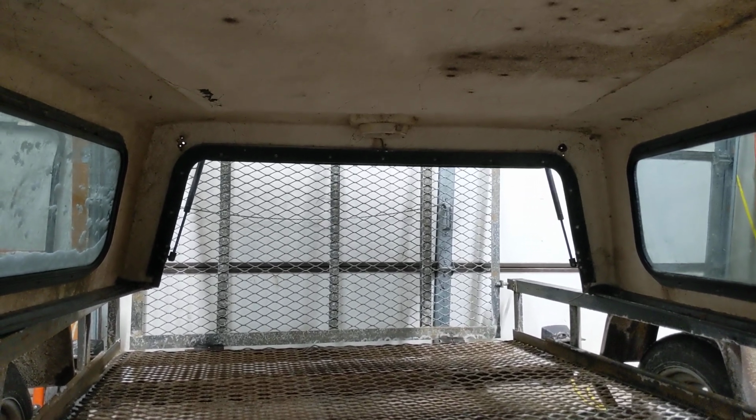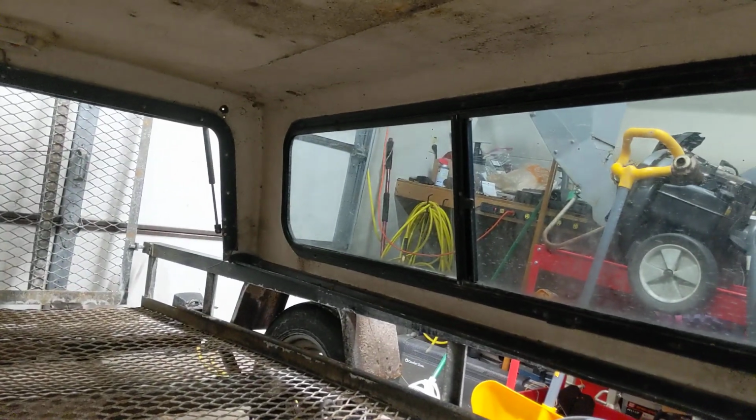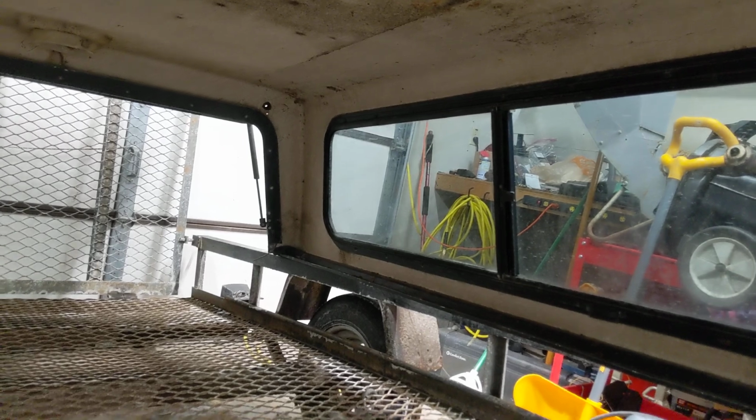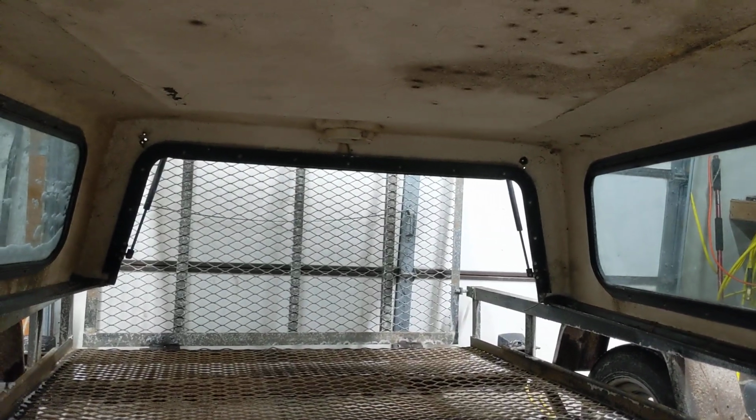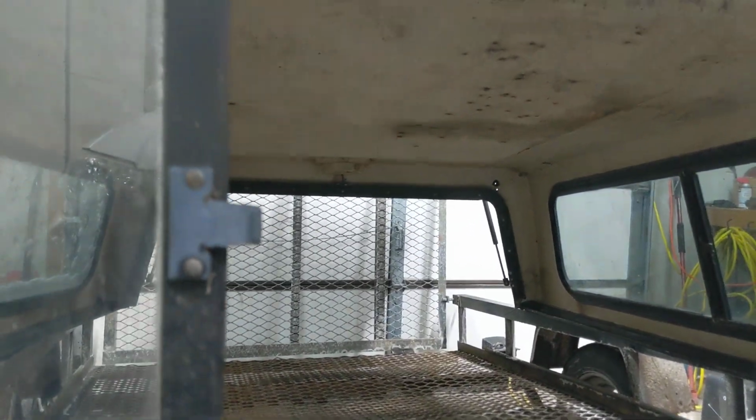I gotta put a little bit of caulking on those holes. But the side windows, they slide open, which is pretty cool. So this thing, you can sleep in it, I guess, if you wanted to. We'll see. But yeah, I'm happy to have this thing.